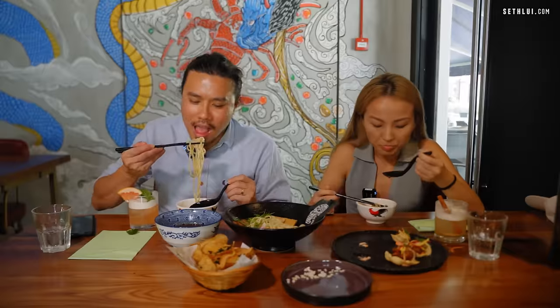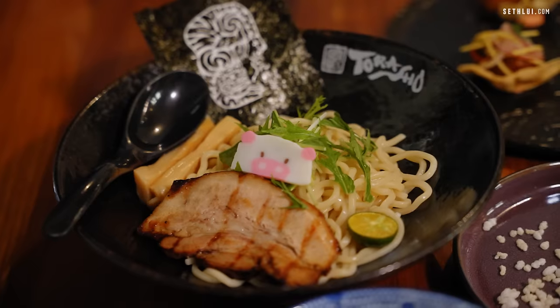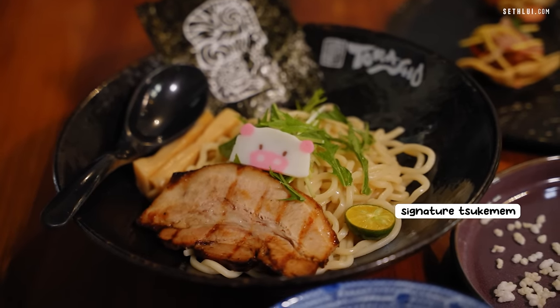Dipping, not dicking. Okay, it is very flavorful. Oh, very strong flavor. This does remind me of a ramen I had in Japan where it was a sardine based broth and it was very similar to this, a very thick, fermented flavor kind of thing. Do you like it though?